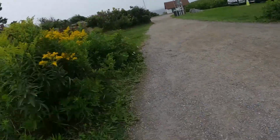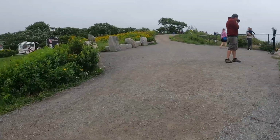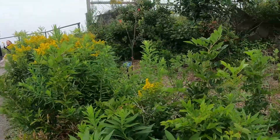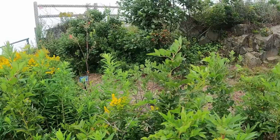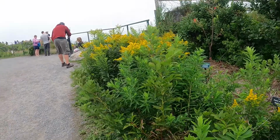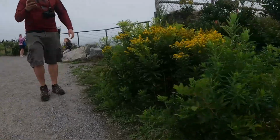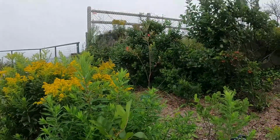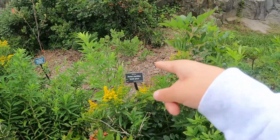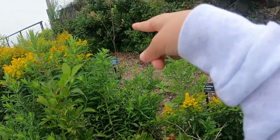Let's go, Savannah. Now we're gonna be even closer to the Portland Lighthouse. Daddy's gonna have to tell me what these are, because I see them. Hey, what do those two signs say? Beach plum and red chokeberry. That is the beach plum, and that's the red chokeberry.